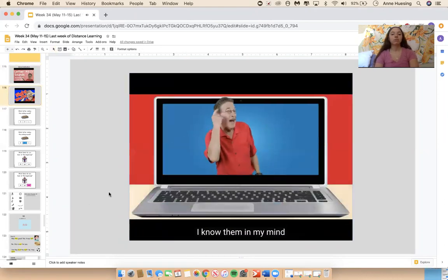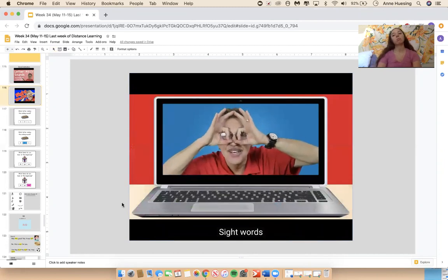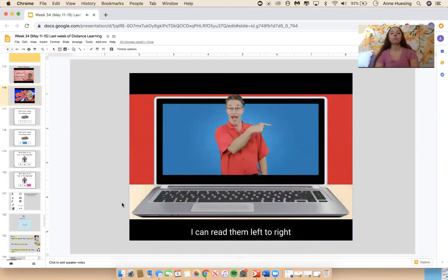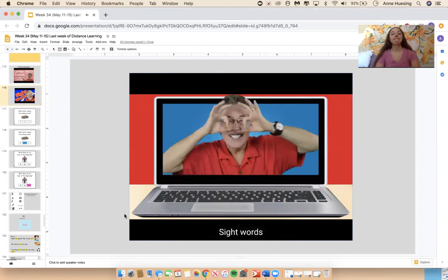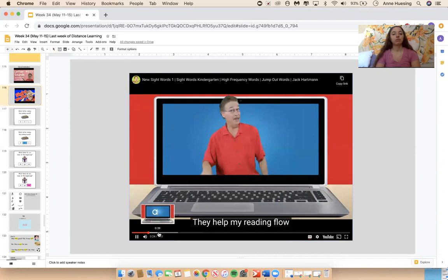I know them in my mind. Sight words. I can read them left to right. Sight words. There are so many I know. Sight words. They help my reading flow.